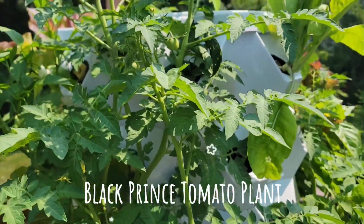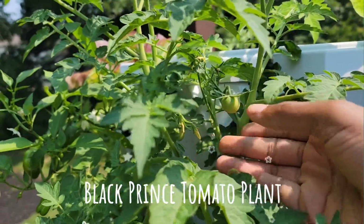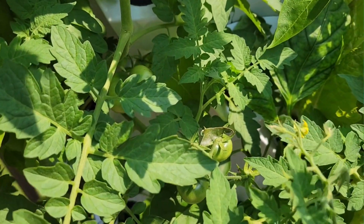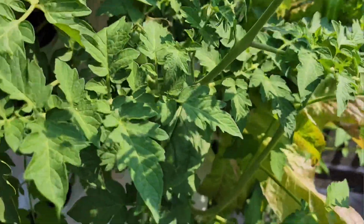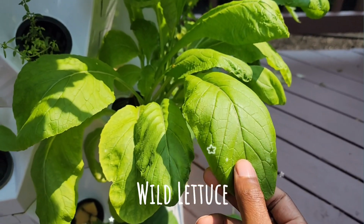Here is a good sized black prince tomato plant. There's some tomatoes already starting to develop on that. Here's another black prince tomato plant, a little bit more mature than the one above. And we have some more wild lettuce. The parents love to eat lettuce.